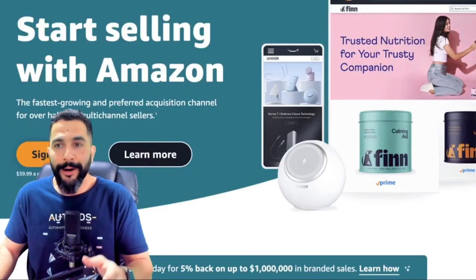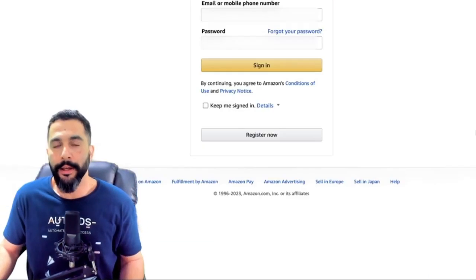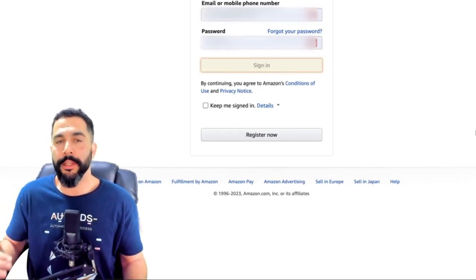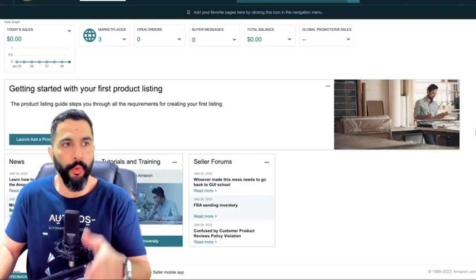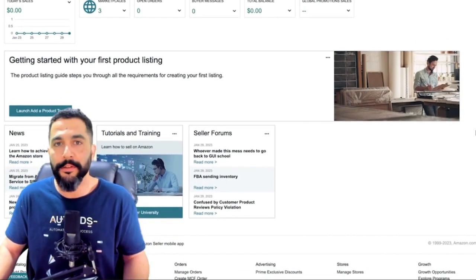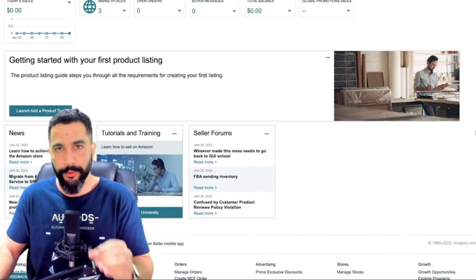So what I can do right now is go ahead and click on login, enter my seller account credentials, and I will log in to the Amazon Seller Central dashboard, which looks like this. So as you can see right here, I don't have any sales. I don't really have any products up in the air yet, but we're going to do that now.